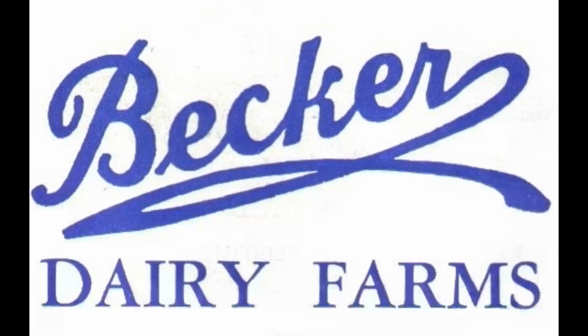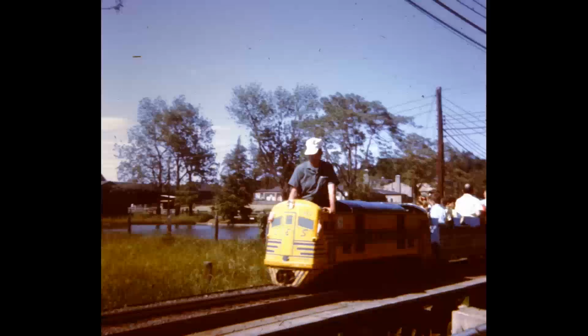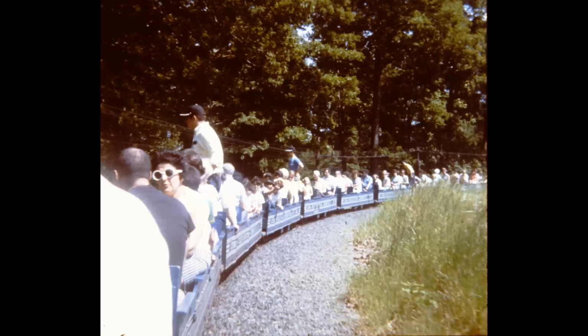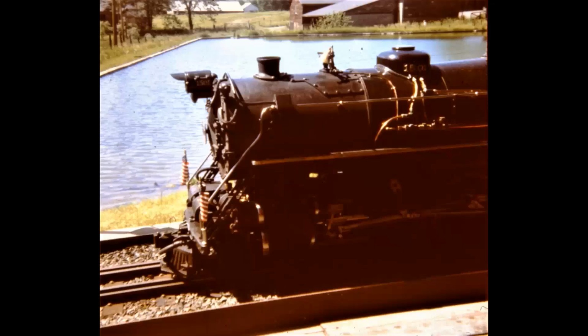You're about to see a movie about the Centerville and Southwestern Railroad, located on the Becker Dairy Farm in Roseland, New Jersey. The railroad was started in 1938 and closed in September of 1972. It was very disappointing to many, many people, both adults and children, when this railroad closed.